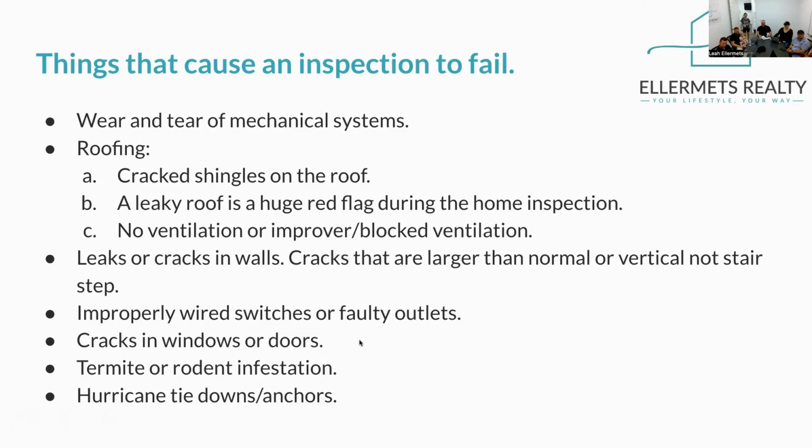Cracks in windows and doors will do it. Termite and rodent infestations will kill an inspection. Hurricane tie-down anchors, yeah, that can do it too. It depends on the insurance, but if they don't have these, they're going to Citizens. That's the way it works.